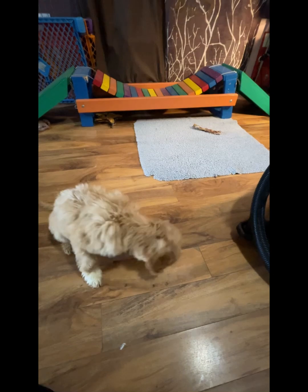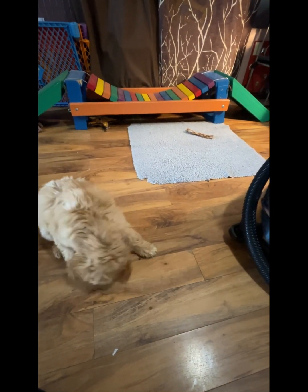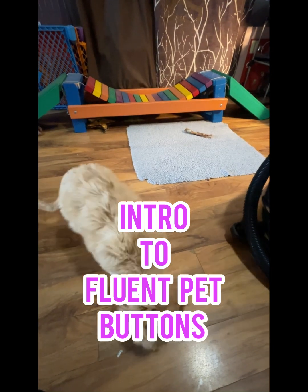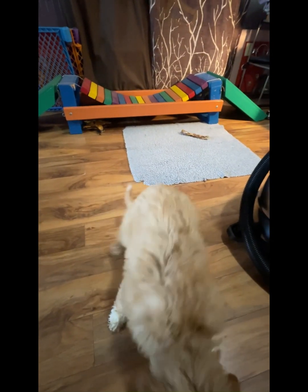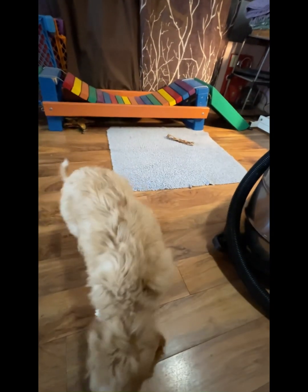And this is available older puppy Aurora. And she's learning today the pet talk buttons, right after the sit and the load commands. Aurora.